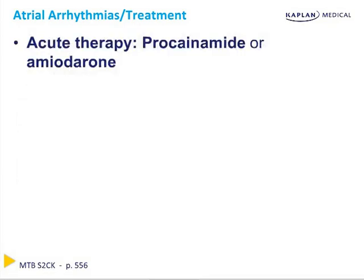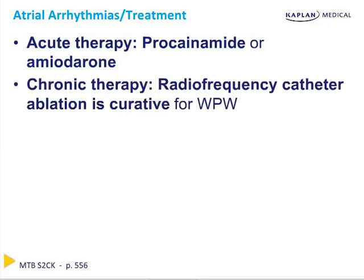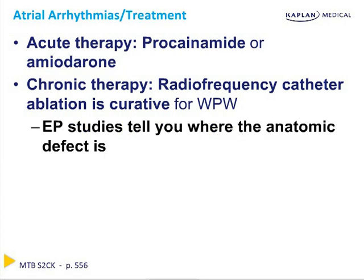Procainamide or amiodarone are both useful for atrial and ventricular rhythm disturbances. Use them only if Wolff-Parkinson-White is currently presenting with an arrhythmia. Radiofrequency catheter ablation is curative for Wolff-Parkinson-White. The tip of the catheter is heated and simply ablates or eliminates the abnormal conduction tract around the AV node. EP studies actually tell you where the anatomic defect is.